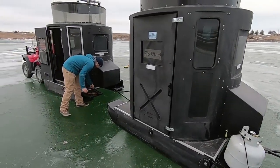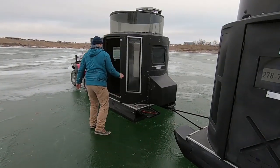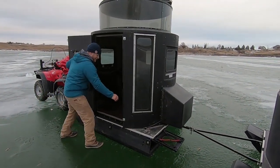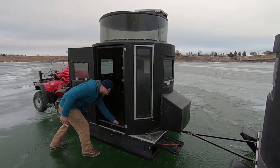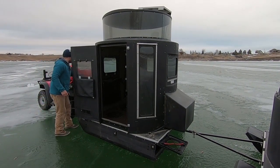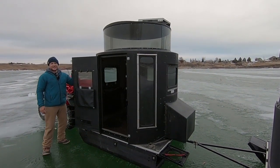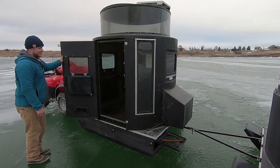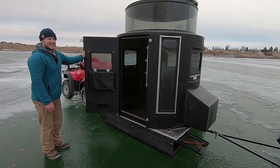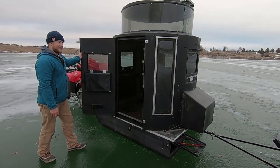Next up is a convertible version of the Ice Hunter that will really appeal to multi-season sportsmen and sportswomen. This one has the full window treatment, the see-through turret, but it's also available with a blackout package, including turret cover, that will black it out just like the standard Ice Hunter.